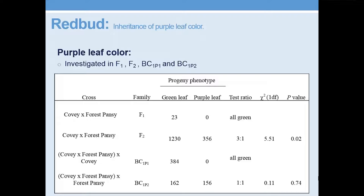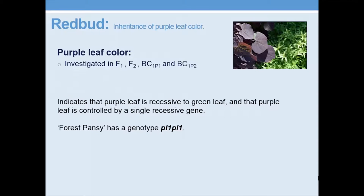Based on that data, we can say confidently that purple leaf color in redbud, at least Forest Pansy, is inherited in a simple recessive manner. And because no one's ever documented this before, we actually get to name the gene that is responsible for that. So that's pretty cool. We got to call it PL1, for purple leaf 1.